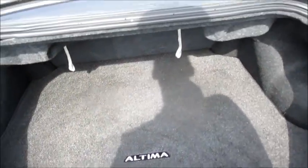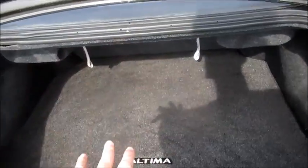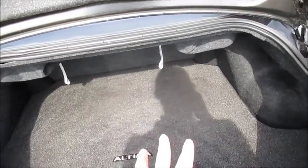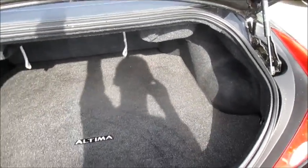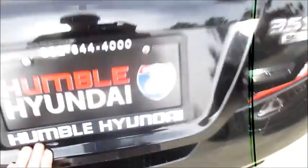As you can see, the seats are 60-40 split fold. You can see the tiny little split in the seats right there, so you just pull on one of these cords and the seat will fall forward, no problem at all. So you should have room to put longer things in there, but sad as it is, you can't actually put too much kind of larger objects toward the back of this trunk. So not too good marks in terms of trunk space.